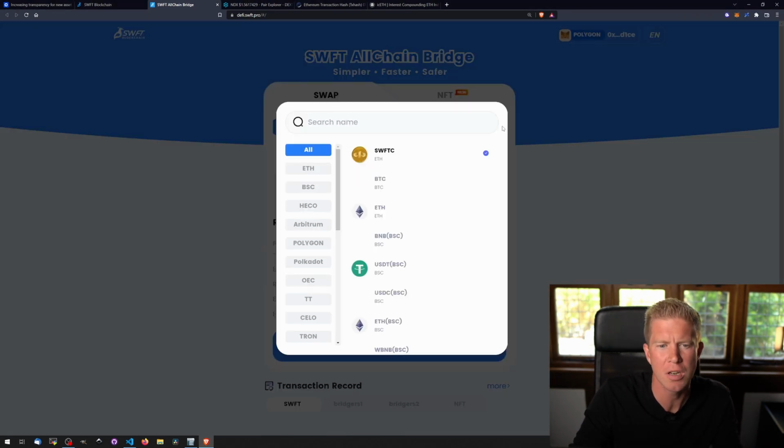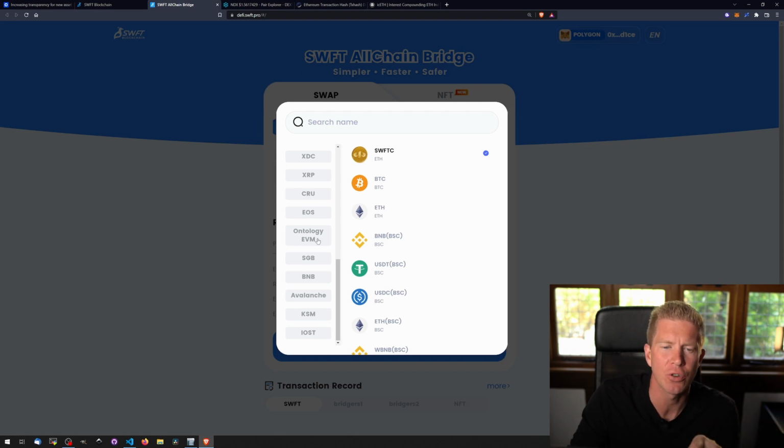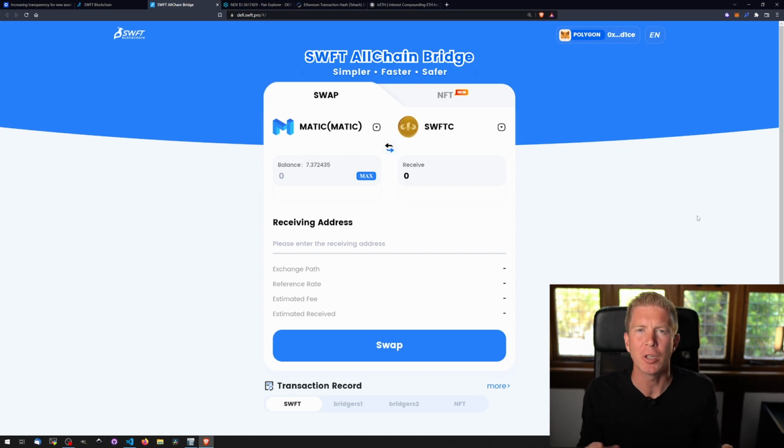You can see the sheer number of different blockchains that they've got available. There are more chains and more digital assets here than I've seen on any other cross-chain bridge. For that reason, I think it's quite likely, without looking at the technology behind it, that this is quite a centralized service, and that does raise some security concerns.